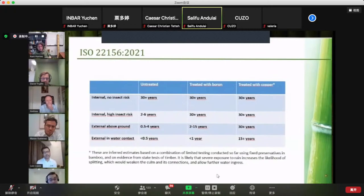And in terms of treatment, in response to your question, Andrew, what we found is boron is actually the best form of treatment. It's used internationally. It's a very effective, very safe form of treatment. And you can see that while untreated bamboo doesn't last particularly long, the moment you treat it and you keep it dry, you're comfortably up to a 30, 40, 50, 60 year design life. So there are methods to make bamboo structures very durable if you treat them properly and design them properly to protect against moisture.